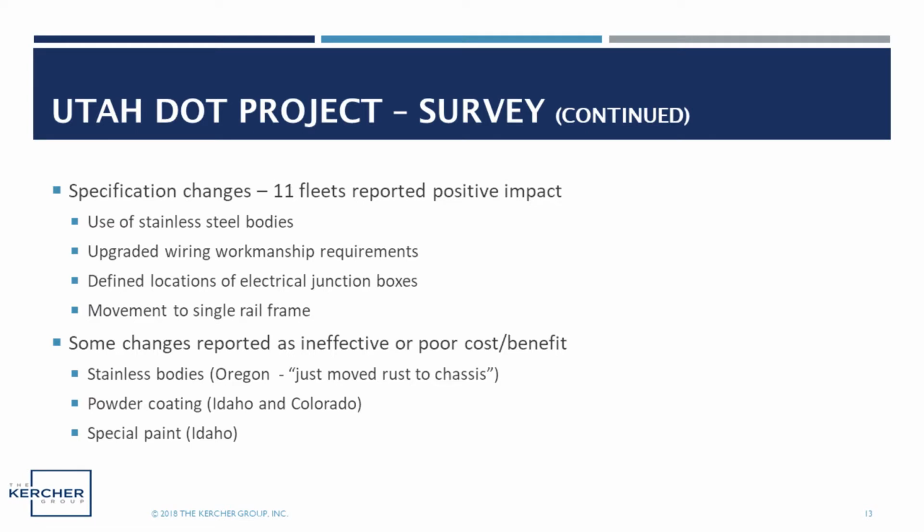Of the positive changes noted from the survey, and as I indicated, some of the other resources we'll touch on later, use of stainless steel bodies.